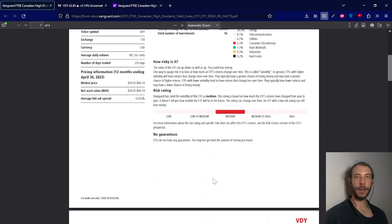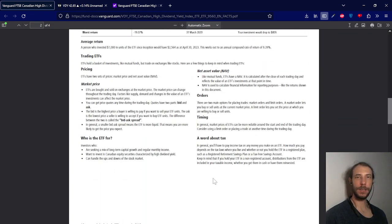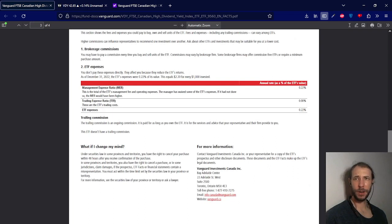Always go to the ETF fact sheet to take a look at the expenses, at the expense ratio, because this is where it'll tell you the total expenses of the fund. So management expense ratio is 22 basis points. There is no trading expense ratio, so we're looking at a total of 22 basis points there. Perfect. That's not often the case. Many other investment companies will publicly show their management expense ratio, but hide their trading expense ratio inside the ETF fact sheet.